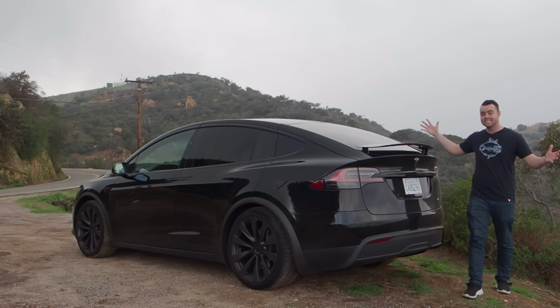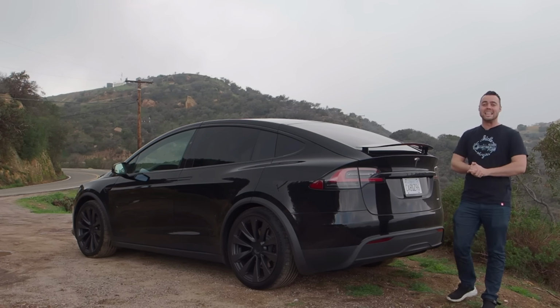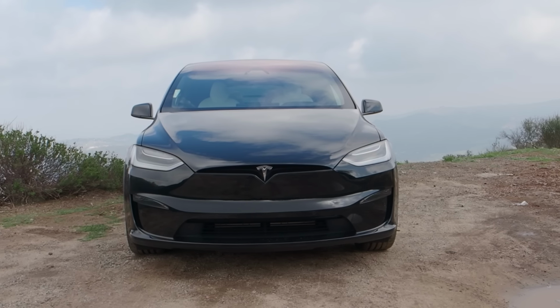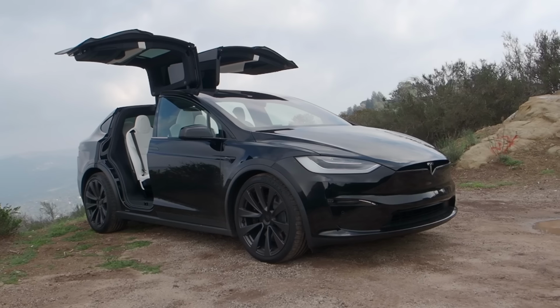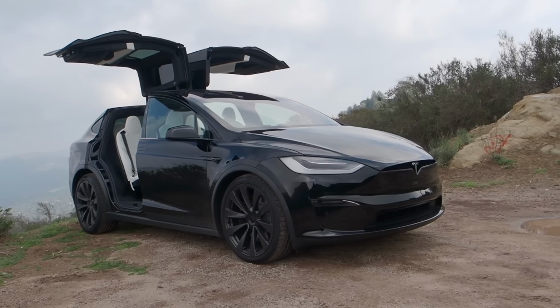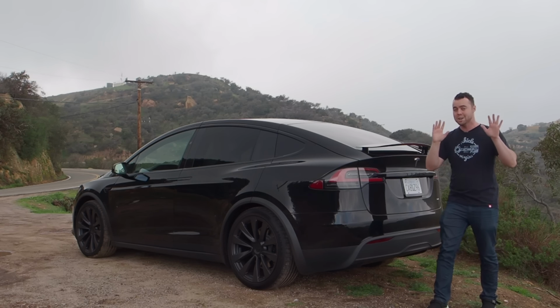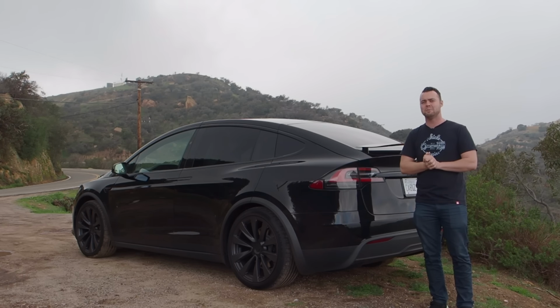Despite its massive size, the Model X Plaid can run the quarter mile in 9.9 seconds, the exact same time it takes the $2 million McLaren P1 to run the same distance. Now, it goes on to a top speed of 163 miles an hour, which is plenty. Trust me, having been that fast in an SUV before, going over 200, you absolutely do not need that.